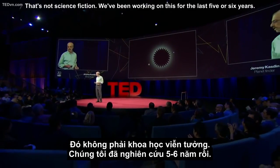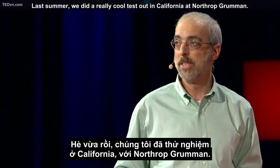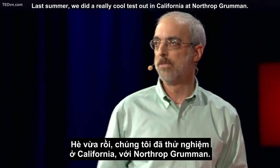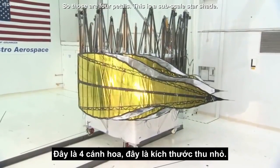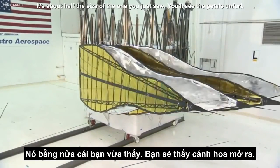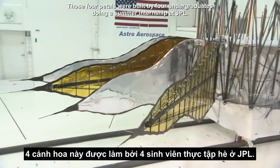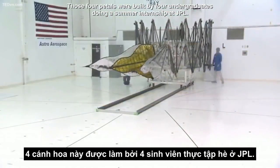That's not science fiction. We've been working on this for the last 5 or 6 years. Last summer, we did a really cool test out in California at Northrop Grumman. So those are 4 petals. This is a subscale star shade. It's about half the size of the one you just saw. You'll see the petals unfurl. Those 4 petals were built by 4 undergraduates doing a summer internship at JPL.